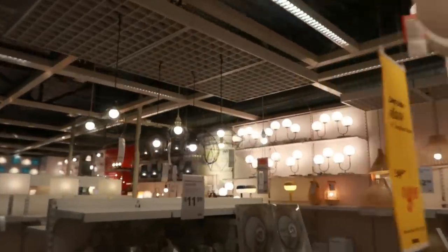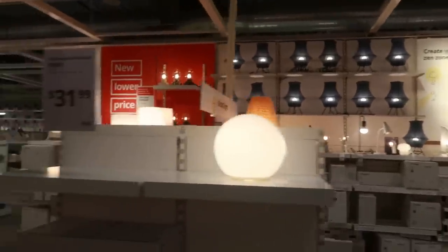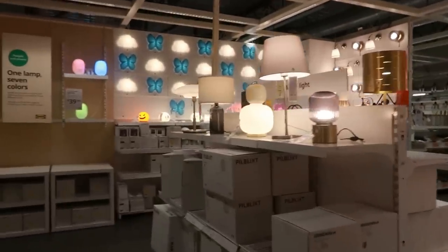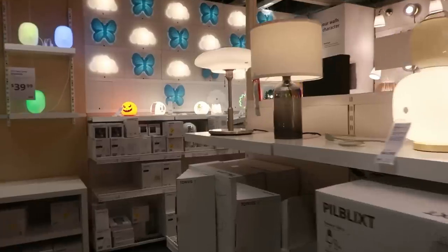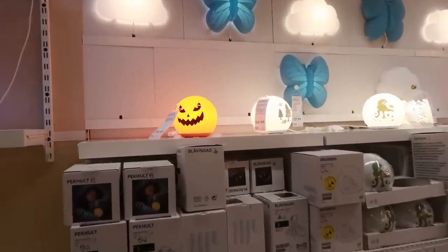I wish I would have had more time in here to walk around, but unfortunately, like I said, I was on my way home. I was still like an hour and a half away from home. So did I need to stop in IKEA? Absolutely not, but I did. And we just made a quick trip. I like that little pumpkin light.